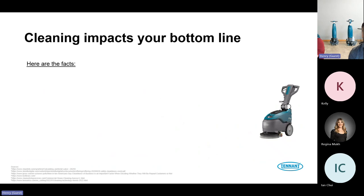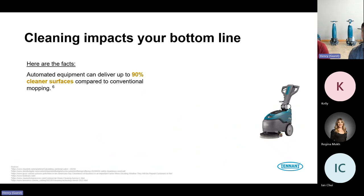So how does cleaning impact your bottom line? Automated cleaning equipment can deliver 90% cleaner surfaces. What that means is a mechanized auto scrubber has increased down pressure and uses mechanical action to do a far better job than a mop and bucket.